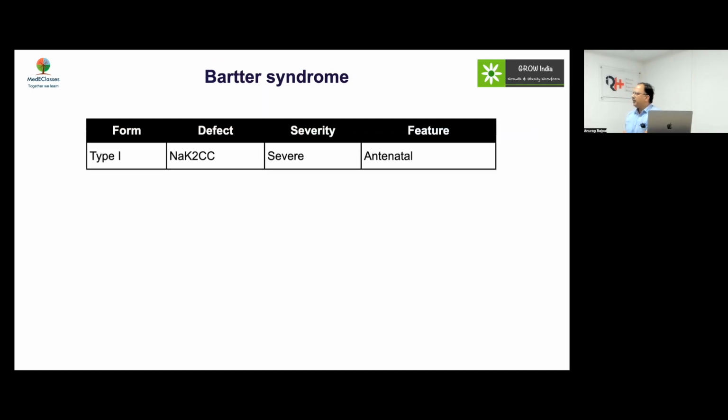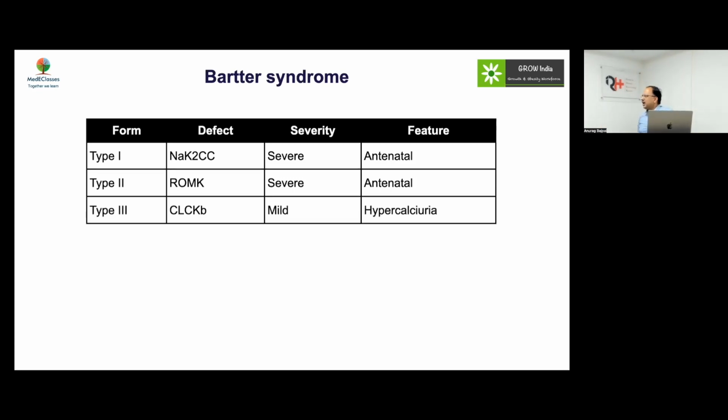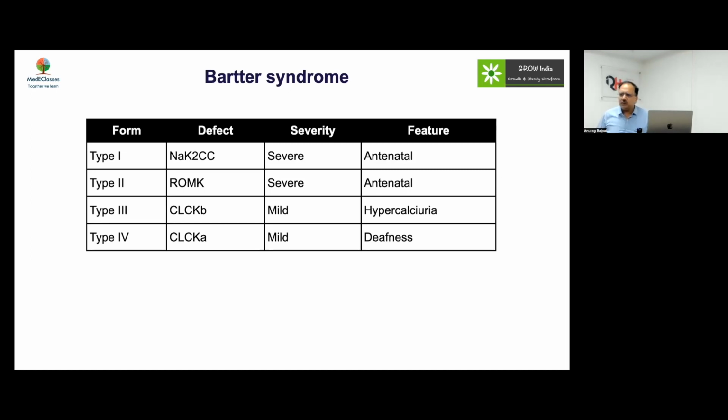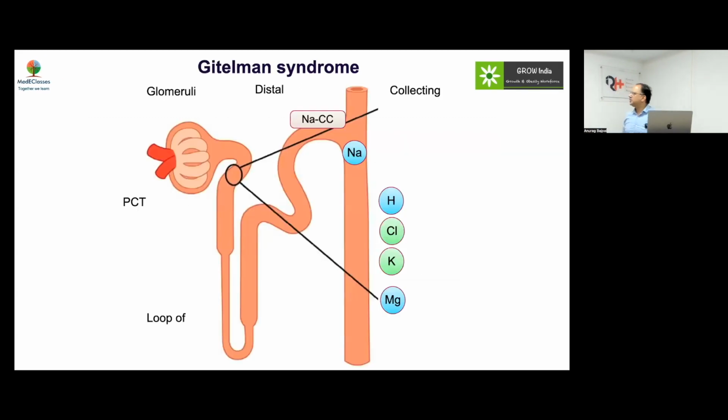So if you just compare, type 1 is the sodium potassium 2 chloride, most severe form, and you have an antenatal form. The type 2 also is very severe in that regard. This is the potassium. So effectively, if the potassium or sodium potassium doesn't go, your whole pathway is disrupted, so you will not be losing in that regard. Type 3 and type 4 are milder forms, and they may cause hypercalciuria and deafness. And finally, type 5 with a calcium sensing receptor, and we know it more in terms of hypercalciuric hypocalcemia, the form of hypoparathyroidism that we have discussed earlier.